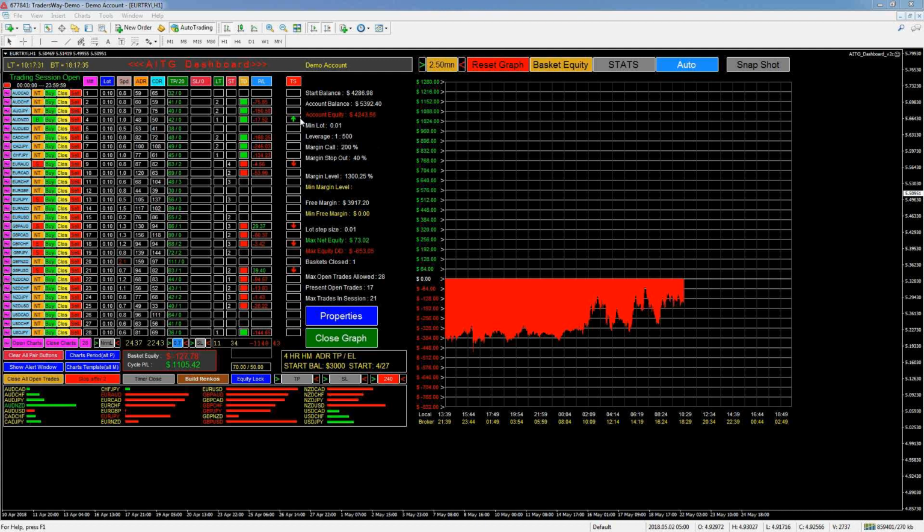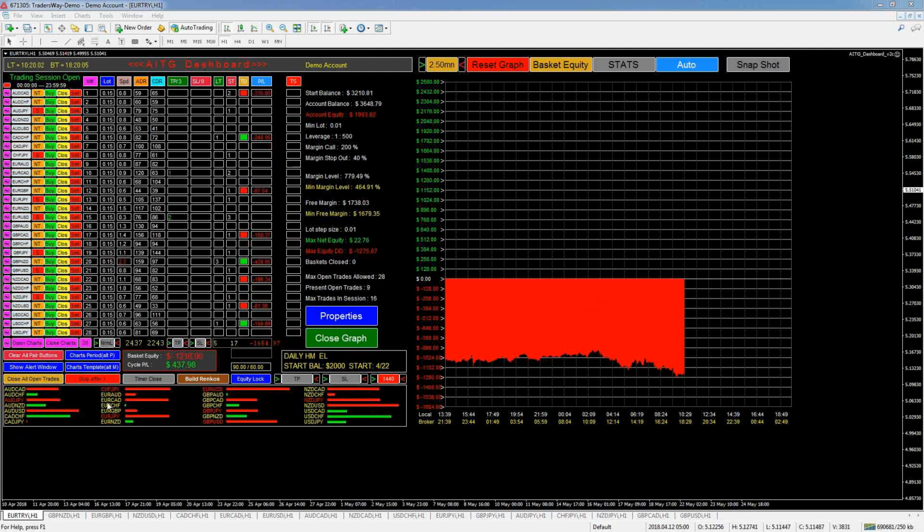All right, now the final one is going to be the daily heat map. And I hate to close out the week in this presentation on a negative note here, but you can see basket equity is down $1,216, which is 810 pips, because we're trading $1.50 a pip. Yesterday, basket equity was down $1,086, and the cycle profit and loss has picked up some, but we are down below our 1,000%, so we're kind of stuck right now. And at this point here, we started out at $2,000, and we're at just about $2,000 right now.